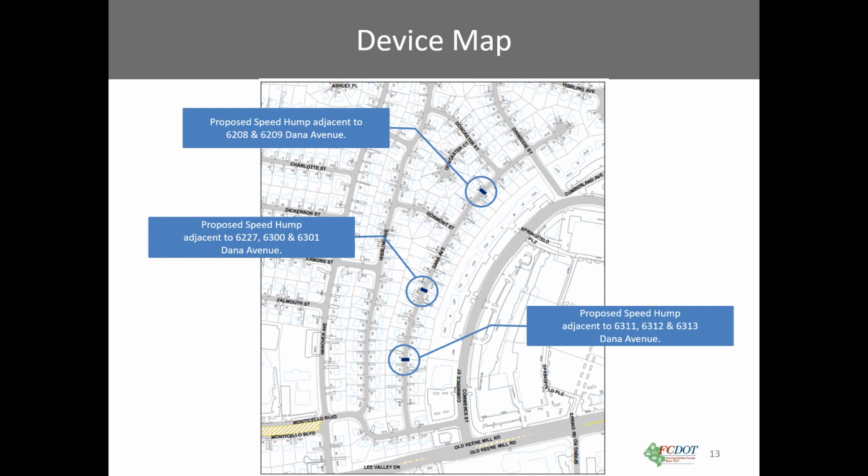So based on available options and site visit, we are able to propose a plan. For Dana Avenue, as seen in this device map, we are able to propose 3 locations that can have a speed hump, and the adjacent addresses are listed in blue boxes. And as I mentioned earlier, these addresses will need to obtain sign off by the homeowners since the proposed devices are adjacent to their homes.